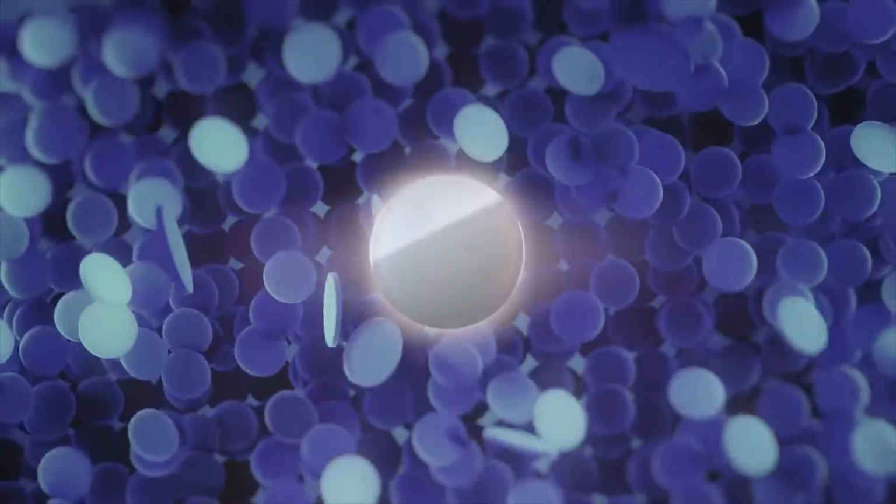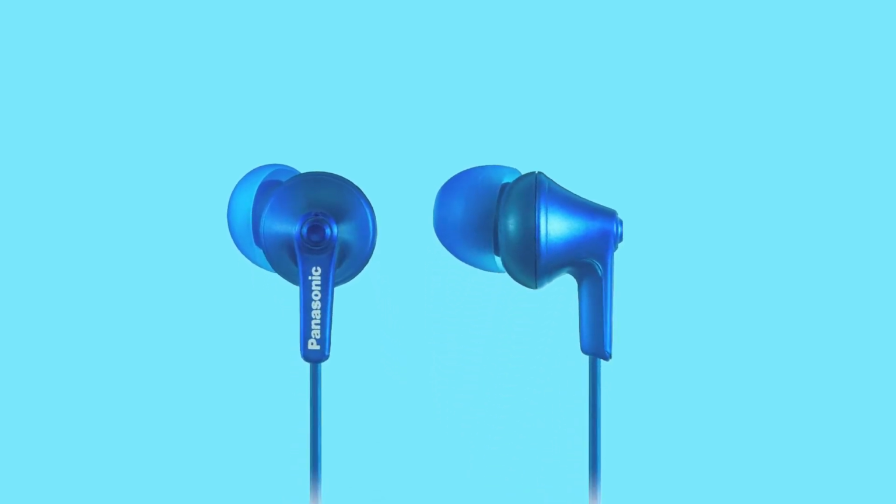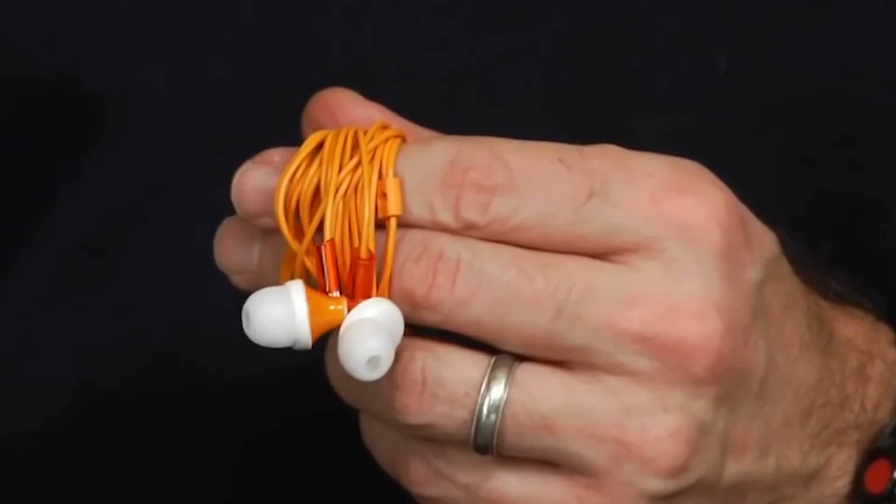In a nutshell, you would love the sound quality of the Panasonic ErgoFit headphones, comparing the price you pay for it. Also, the product is compatible with Android, iPhone, and BlackBerry. What else do you need? It's time to investigate the user's review of the product.